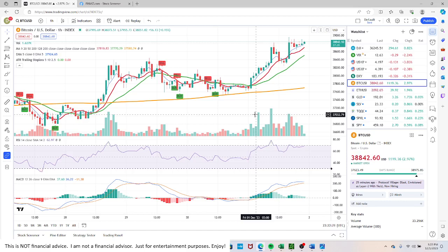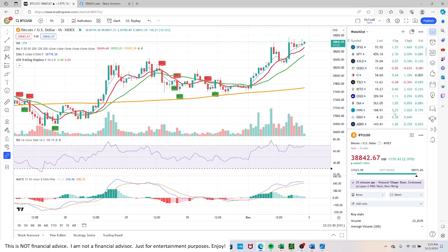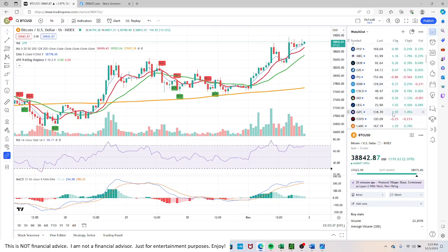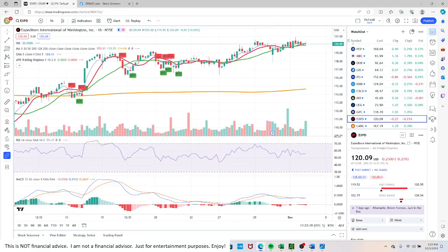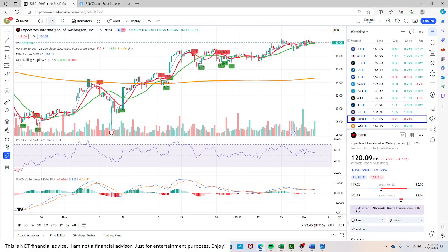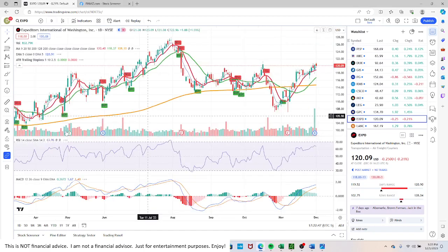So we got a huge dividend from Conagra. We did sell Expeditors. So let's do a little trade breakdown here. We've had this guy a while, so the returns may not be that great. Well, let's take it to a daily here. Done with commodities.